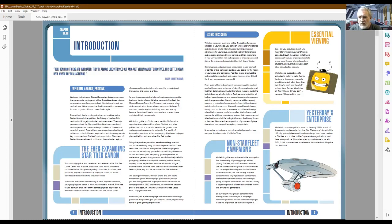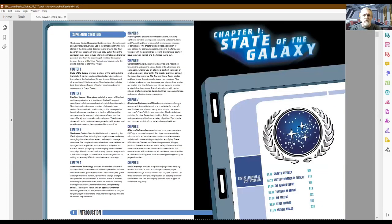Little Yesterday's Enterprise section, because it doesn't have to be about the crew of the Cerritos. It can be any lower level, lower ranking crew members. And that is really important to get across.